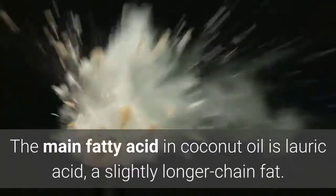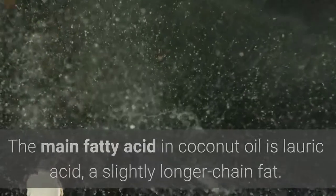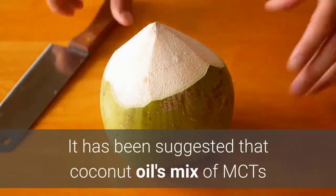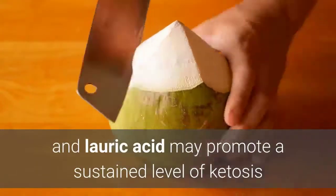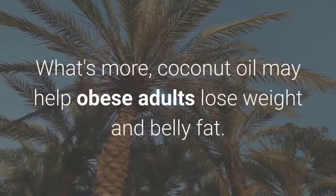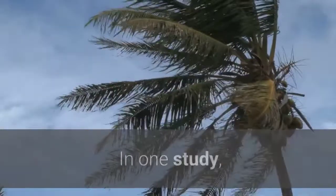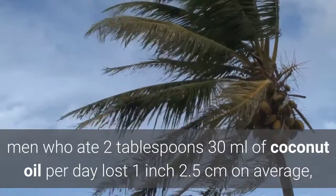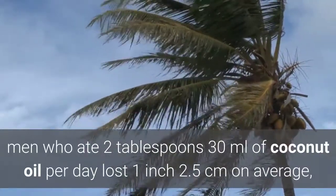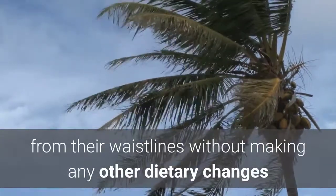The main fatty acid in coconut oil is lauric acid, a slightly longer chain fat. It has been suggested that coconut oil's mix of MCTs and lauric acid may promote a sustained level of ketosis. What's more, coconut oil may help obese adults lose weight and belly fat. In one study, men who ate 2 tablespoons (30 milliliters) of coconut oil per day lost 1 inch (2.5 centimeters) on average from their waistlines without making any other dietary changes.